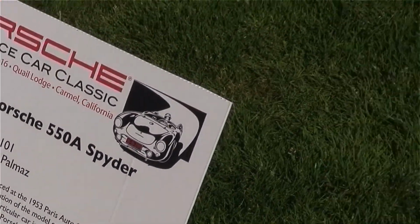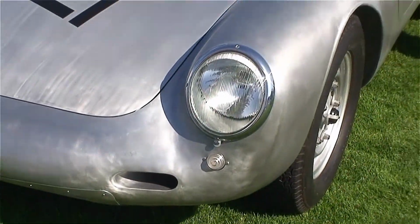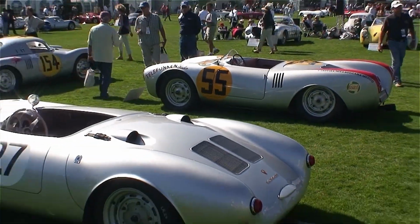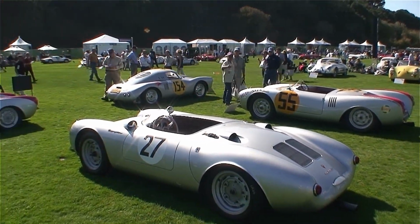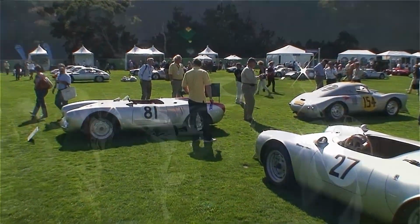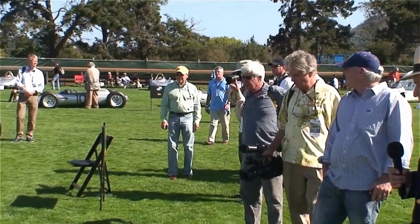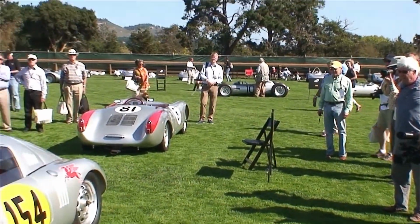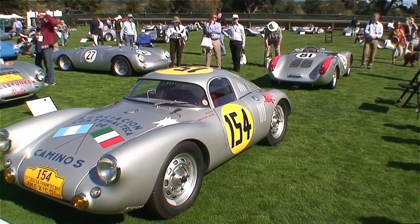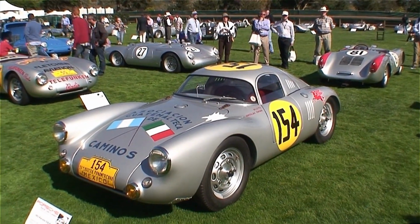Dr. Julio Palmaz, he's from Argentina, and he brought these cars to the event. Porsche's foremost mechanics. 550 is well represented. We'd love to have you over at the driver and pilot. This car was also raced at Le Mans and also at Nürburgring.